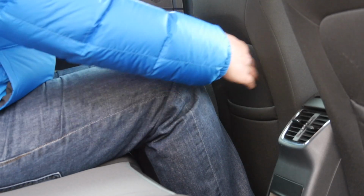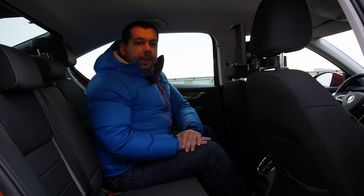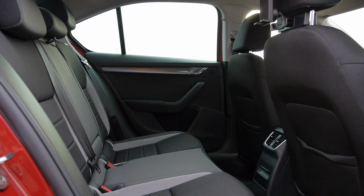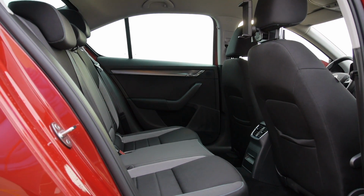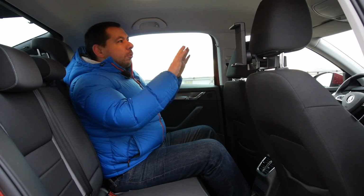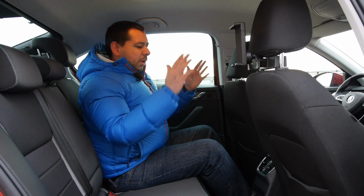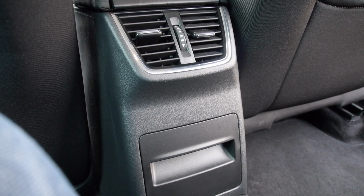Plenty of legroom, look. Pretty good headroom as well. Now, the wheelbase in a Skoda Octavia is 6 centimeters longer than in a Volkswagen Golf, 3 centimeters longer than in the Ford Focus. However, this car is 20-30 centimeters longer than the competition, so you can see the extra size not only in the boot, but also inside in the back.